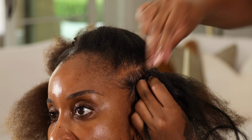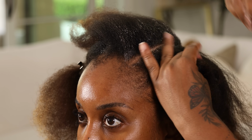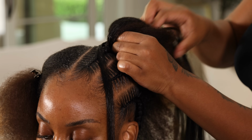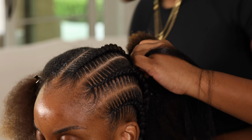And the end result, the style of today, was large cornrows. So this took me like an hour. It was a very, very simple, straightforward style. Love getting my hair braided. It's not painful. And as a Black woman, it just feels like a rite of passage, like a ritual, like self-care, a version of luxury.